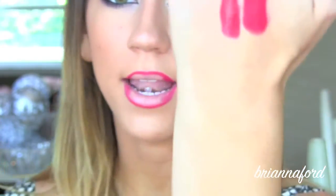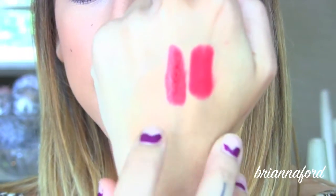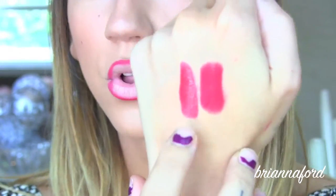It dries to a more, I'm sorry, I know I'm talking and I look like a clown, but just let me say this. This is definitely like the same exact color, except the formulation for this is much more creamy. It does dry to a subtle matte, but it's not as matte as the Ruby Woo. So this is Ruby Woo, and this is the L'Oreal color. It's the same exact red, except as you can see, this has more of a gloss to it, and the Ruby Woo is much more matte.